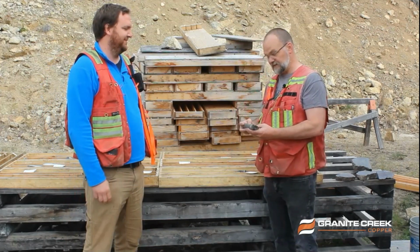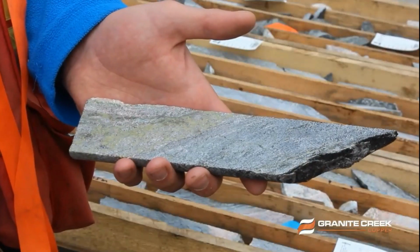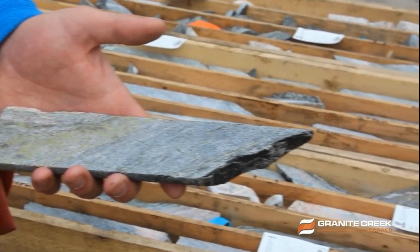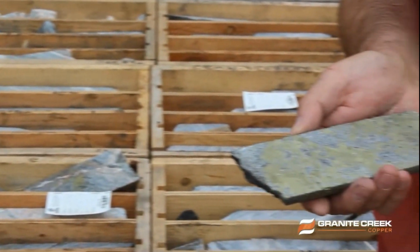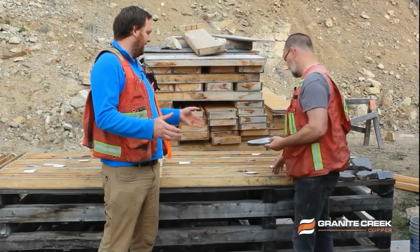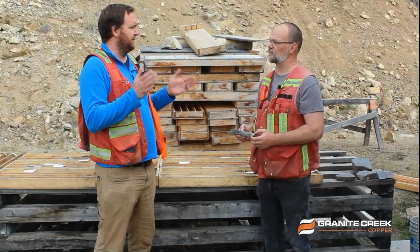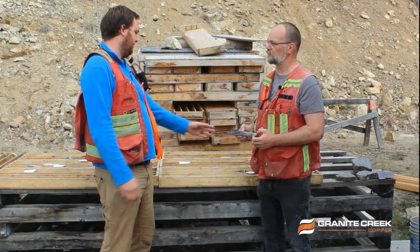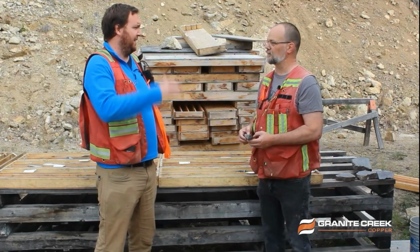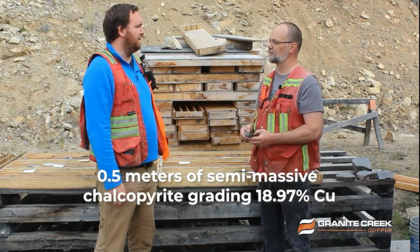So even though this section was fairly narrow, about half a meter of the really spectacular stuff, we still have other material in the section that looks almost as good. In fact, there's several sections over 2% copper. This is quite exciting. Like you've said, it's a narrow intercept. Our minimum sample width is 50 centimeters. And so we got the semi-massive chalcopyrite and we assayed it, and it hit the upper detection limit. So it's greater than 10 weight percent copper.